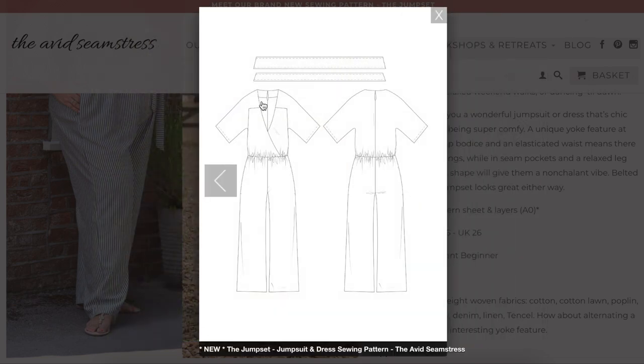Okay, oh, that is so interesting. So the yoke becomes the sleeve. I've never seen anything quite like that. This is probably what makes it more advanced, though. This little bit right here is a little bit difficult to sew. But that design is really interesting. And it doesn't look super blousey here. So I'm just wondering if the plus size model is a little bit short-waisted, and that's why it came out a little bit blousier.